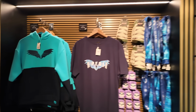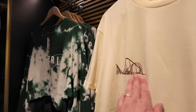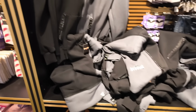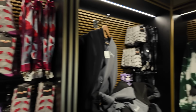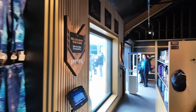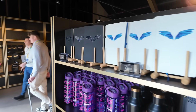And you've got like the blue range over here. A few other bits. Yeah, we're going to have a look in the main Thorpe Park shop a little bit later. Blimey, that's a bit messy, isn't it? That needs sorting out. Yeah, I don't recognise this one either. There's a few new bits about. I've seen quite a lot of people wearing new merch with the park branding on, so we're going to have a look in the main shop later on.